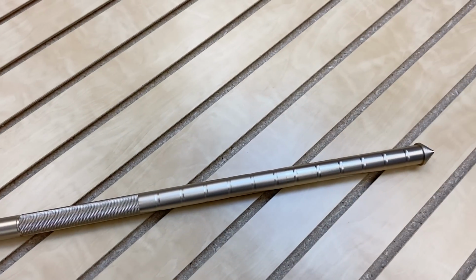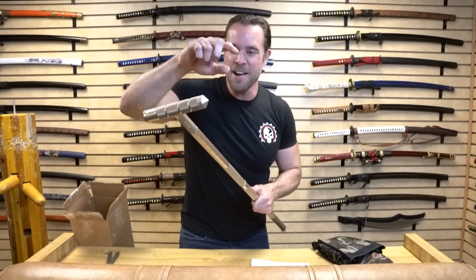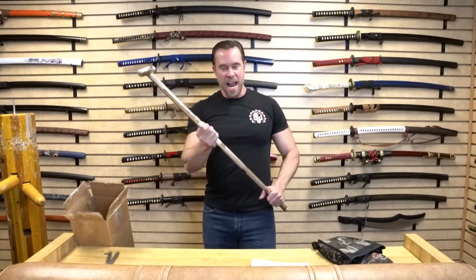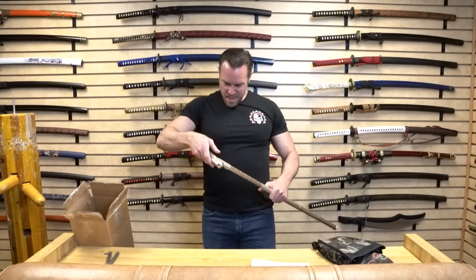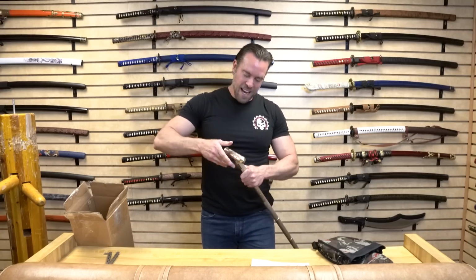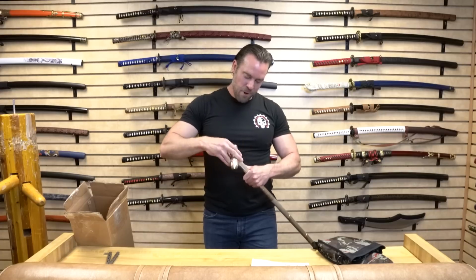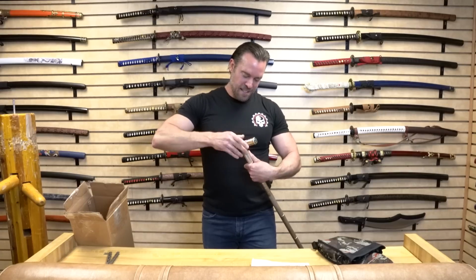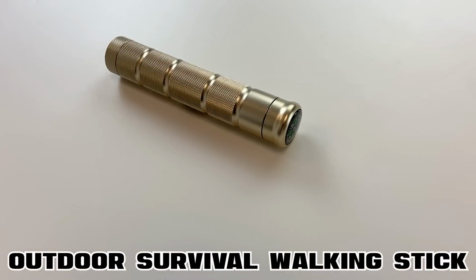When it is put together like this, we can see that it's got this kind of pointy head here, which could be used as a war hammer. That could also be a glass breaker, so that's pretty neat. And then that unscrews too. If we unscrew that, that actually gives us a Yawara. So that's kind of neat.